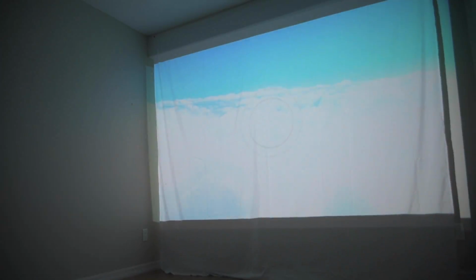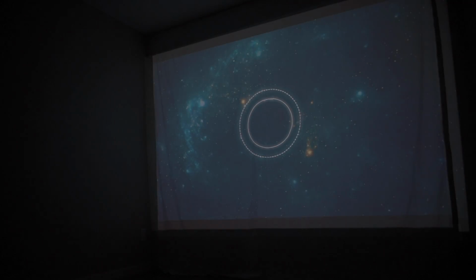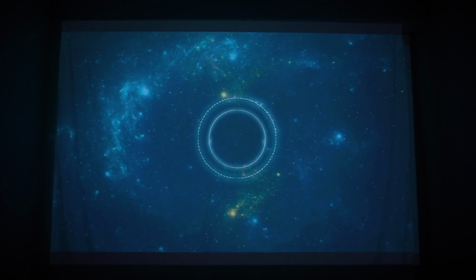The second scenario shows our user's heart rate increasing, bringing them into space from the sky. The rings in the center of the graphics help the user focus. The user then lowers his heart rate, bringing him to the sky and then into the forest.